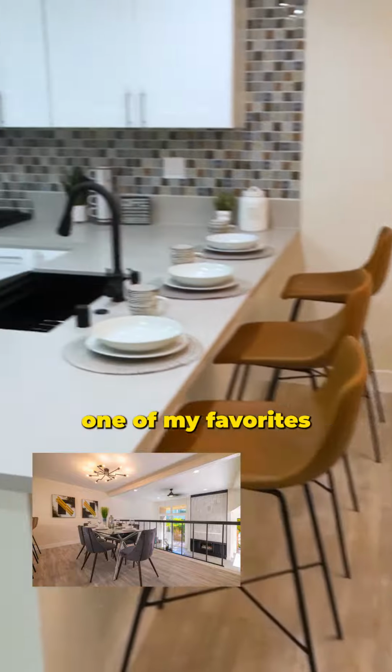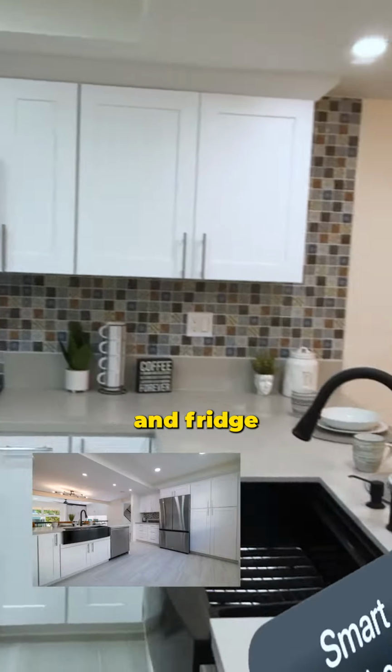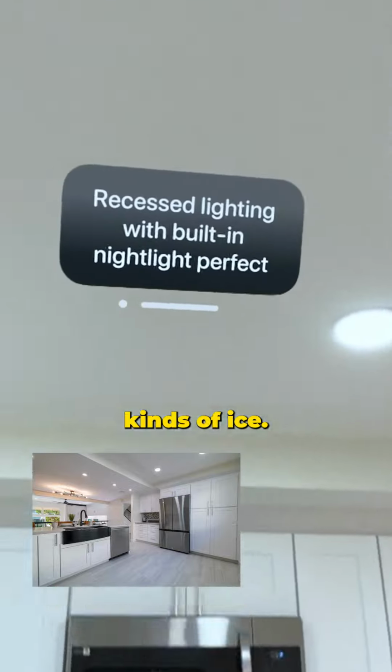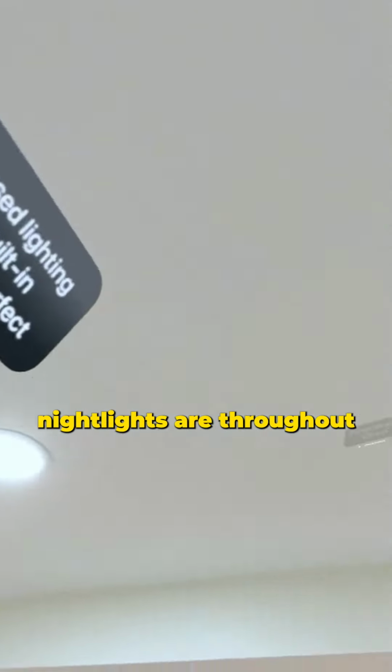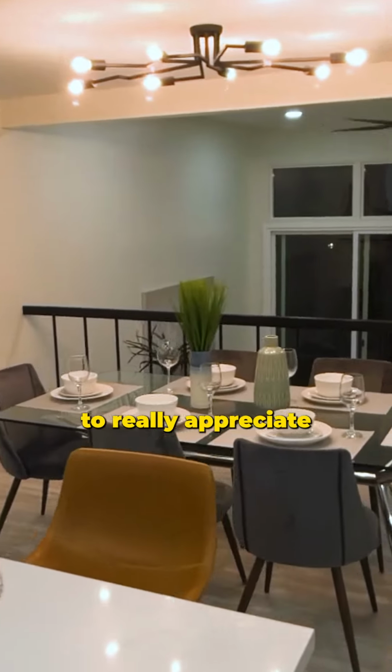Now the kitchen is one of my favorites with these smart appliances like a stove that doubles as a dehydrator and fridge that makes 2 kinds of ice. Now the recessed lighting with built-in nightlights are throughout this house and hands down one of my favorite features that you gotta see to really appreciate.